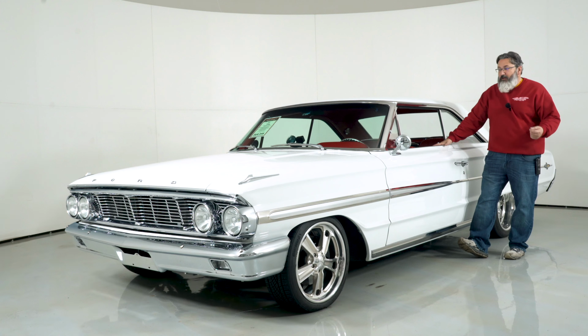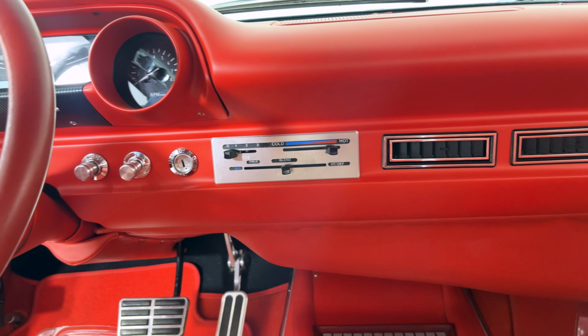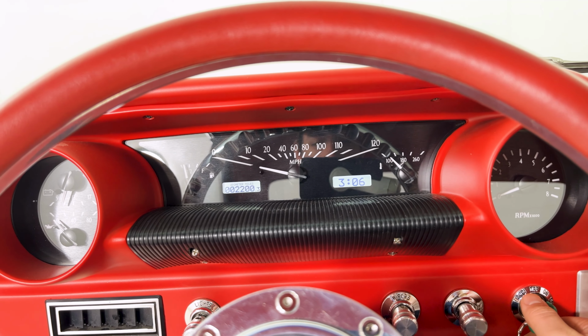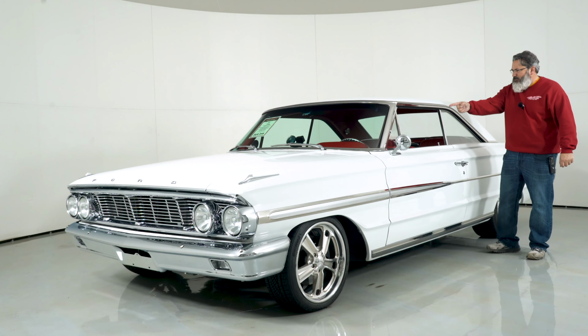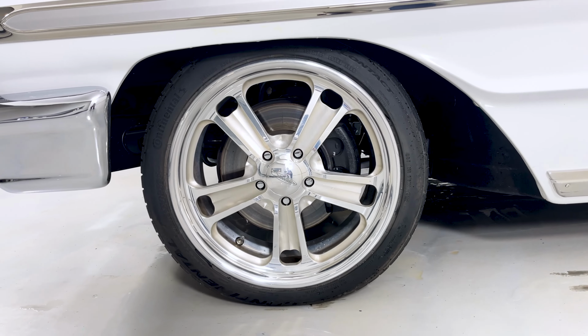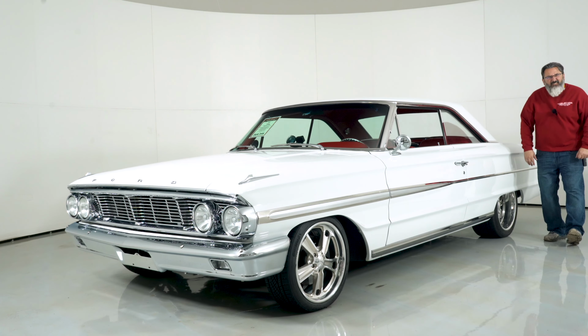And oh, we have vintage air. Did I mention we have vintage air? We got air conditioning and heat. We got custom digital gauges. I can't even wait to see this speedometer. I haven't driven this one yet. Got these great little profile tires, 18-inch Budnik. Is that how you say it? I don't know how you say it.